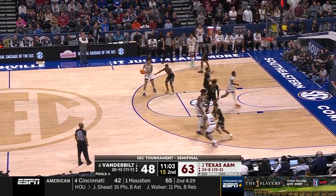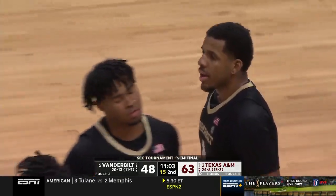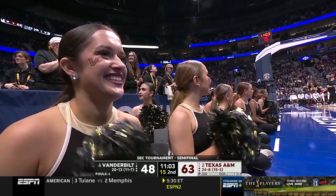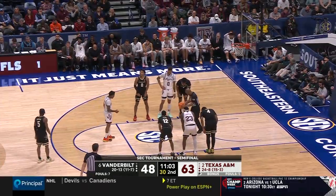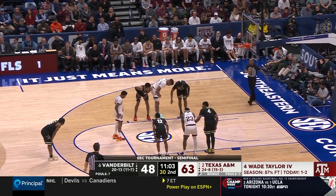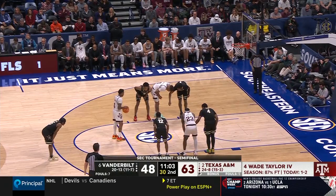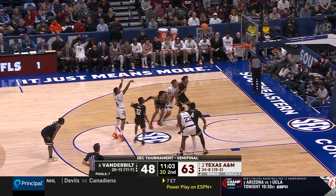13 of the 15 points this half, and a hold by Wright. As Taylor was cutting him, he goes right into the band right now. For Texas A&M, lead back up to 15 points. And trying to fend off a very game Vanderbilt team in an effort to come from behind like they did against Arkansas last night.